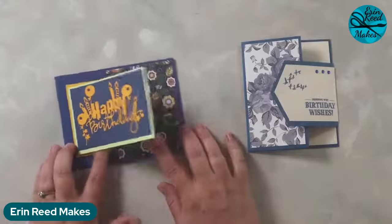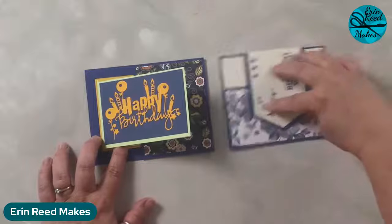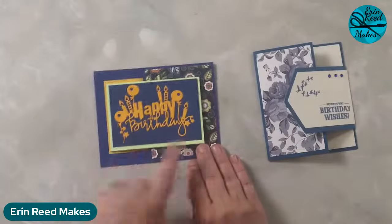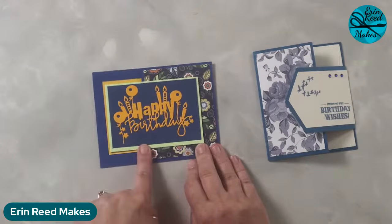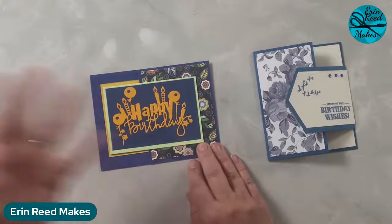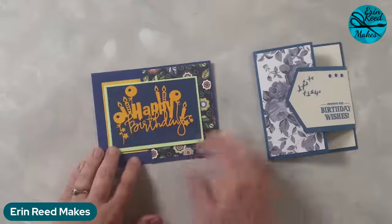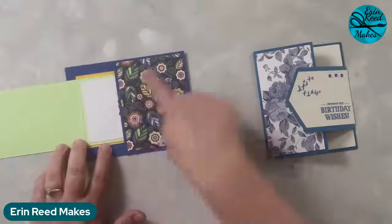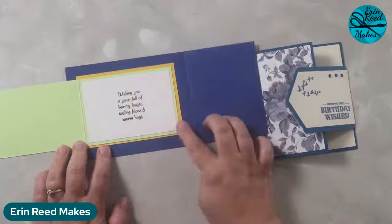This one, I've made quite a few of these, but I love the shape difference. Same card, but it's just turned the different direction. So the front card, she's done the lime green with the blue and then a beautiful die cut of whatever kind. Happy birthday in yellow. So it really pops. You open that part up, you see a pattern paper in here that was kind of hiding, and then you open that again, and then you have a beautiful sentiment.